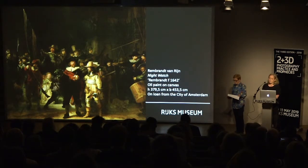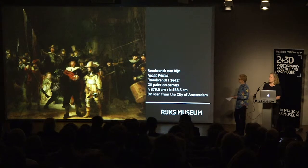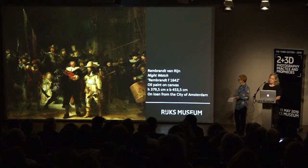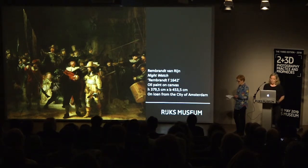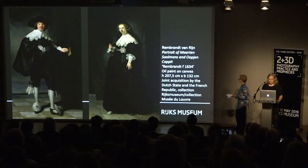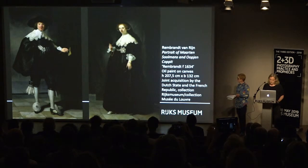Basically, the Gallery of Honor was especially designed at the end of the 19th century by Pierre Cuypers. The painting is quite big, more than 17 square meters, and that shows immediately one of the challenges of this project: the amount of data we will gather, and challenges related to that, the processing of the data, the stitching and the registration. We want to share with you the lessons we've learned with the photography of Martin and Opjen, and the challenges we faced with these two paintings.